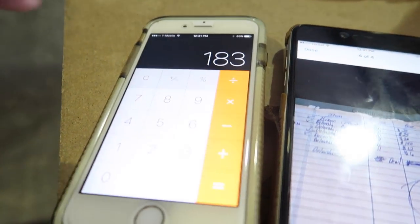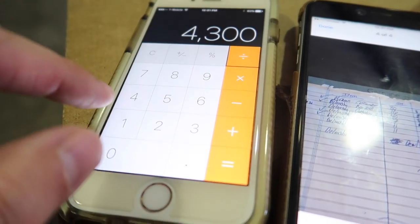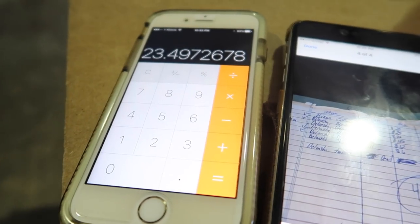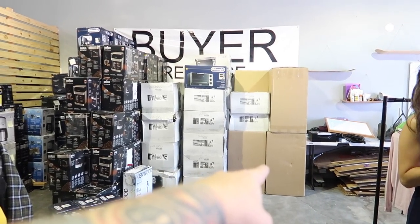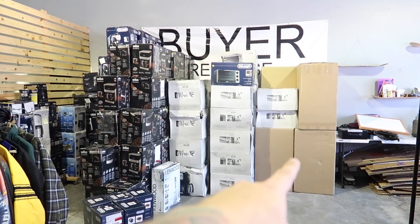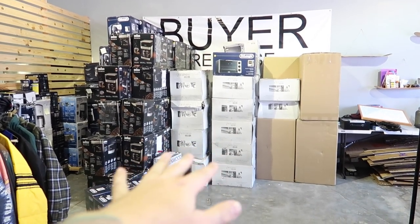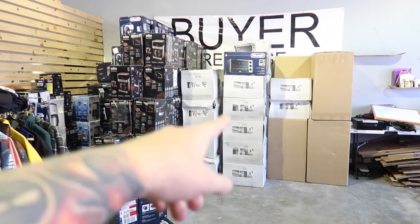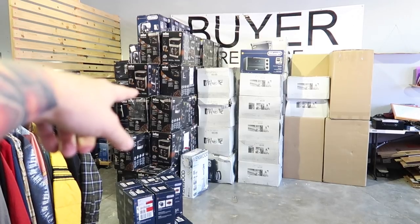So that works out to, look how good I can do math in my head. It works out to $23.50 on average per item. That stuff over there, those are like portable AC units that are brand new. Those are worth like $300 to $400 a piece. These are toaster ovens. We usually get about $100 each for those. There's 18 of them.